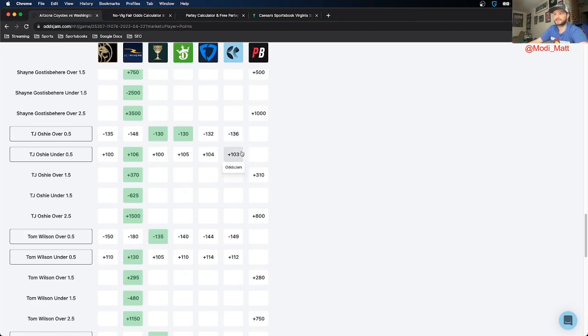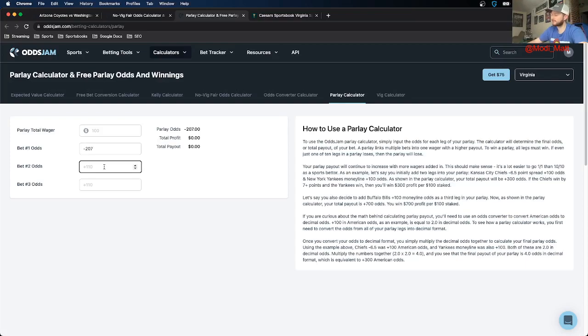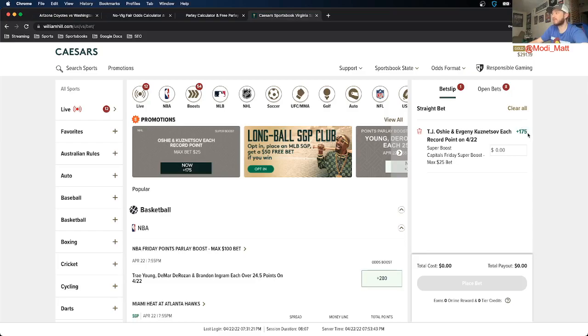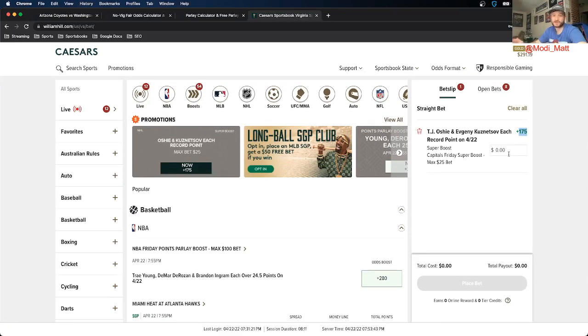Minus 136, plus 103. Minus 136 plus 103 puts the true line of this at minus 116. So I add it to my calculator, and minus 116 puts the true line of this bet at exactly plus 175. Or not exactly, I should say, it puts it at plus 176, essentially plus 175. So that is what Caesars prices this super boost. So this is actually not a profitable super boost.